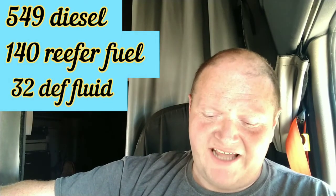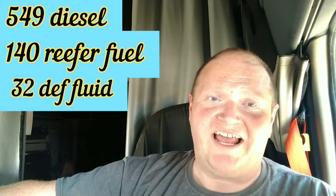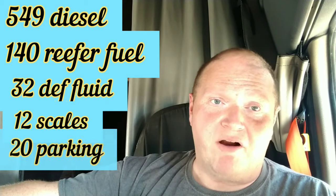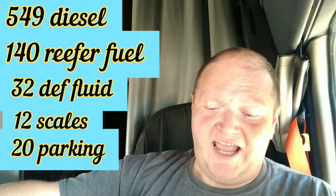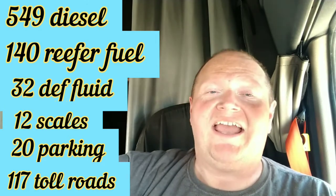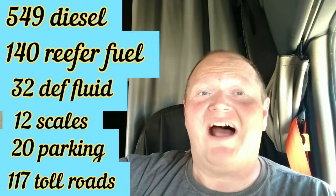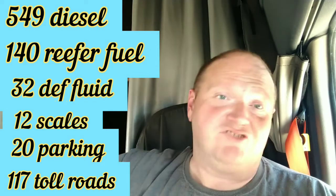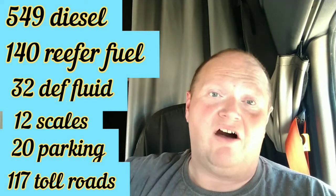I spent $140 on reefer. I spent $32 on DEF. I spent $12 scaling this load. I did not scale that first load. $20 on parking over in New Jersey, and $117 on tolls. And to be honest with you, that is about $350 less than what it would have cost if I had just gone the toll roads there and back.